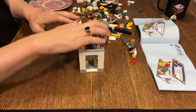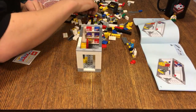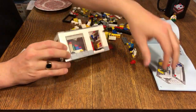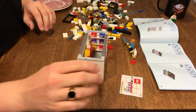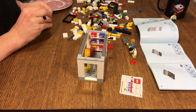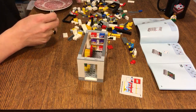It's funny that they've used two types of grey here. I don't know what the point is for that, but maybe we'll see that a little later on when we get a little farther into it. Now this I think is we're getting to the pick a brick wall now, and that's great. That's an interesting part of a Lego store, I think. The pick a brick wall.